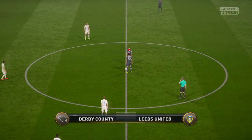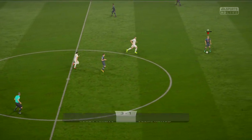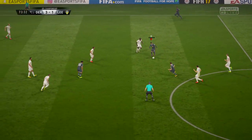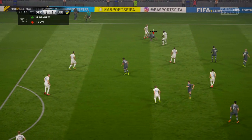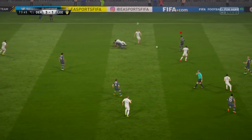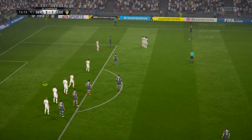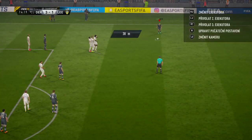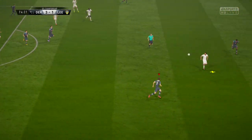Just a reminder, 3-1 it is now, the scoreline. Hughes. Ince. Looking for an opening with some good... free kick awarded against Leeds. Defender to it first.